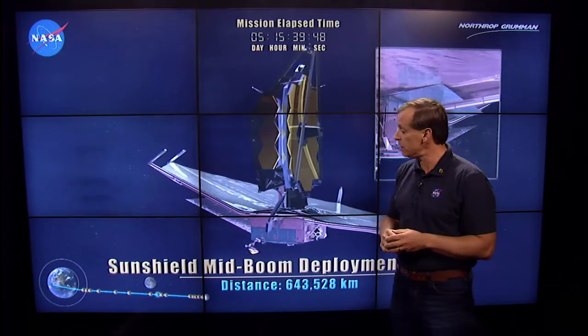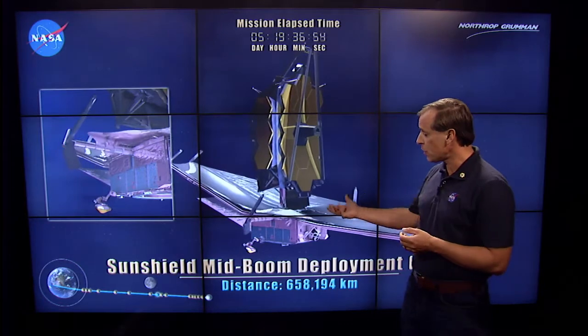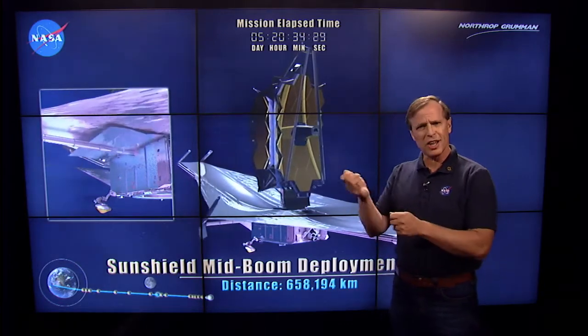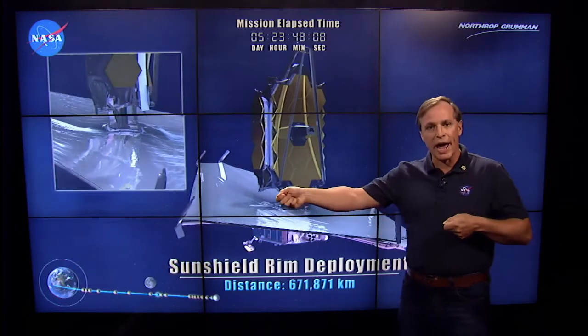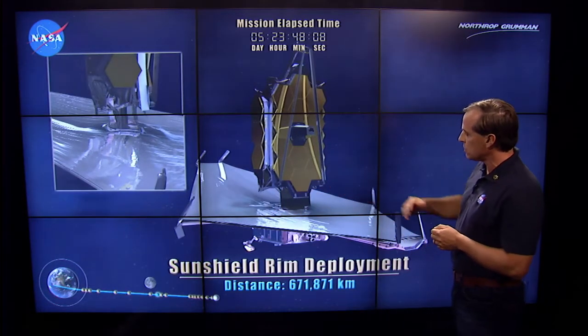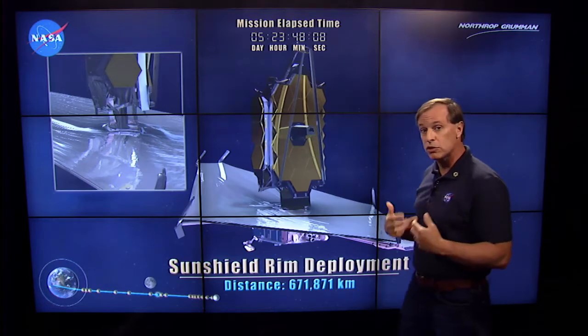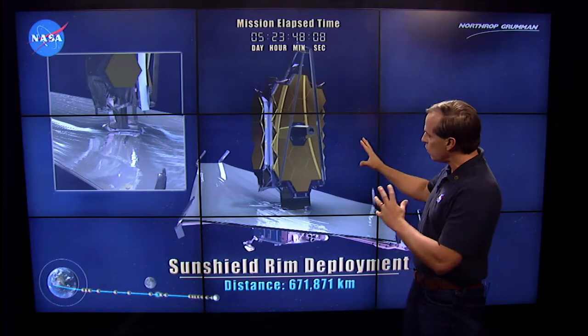5 layers. Now, these 5 layers are fan folded up together, and we use something called a telescoping mid-boom, which is a lot like a selfie stick. We extend that out, and it actually drags all that material out. So we do that on each side, and the video is stopped right here because when we talked about those cryogenic temperatures, that we want this telescope very cold, this kind of gives you orientation.